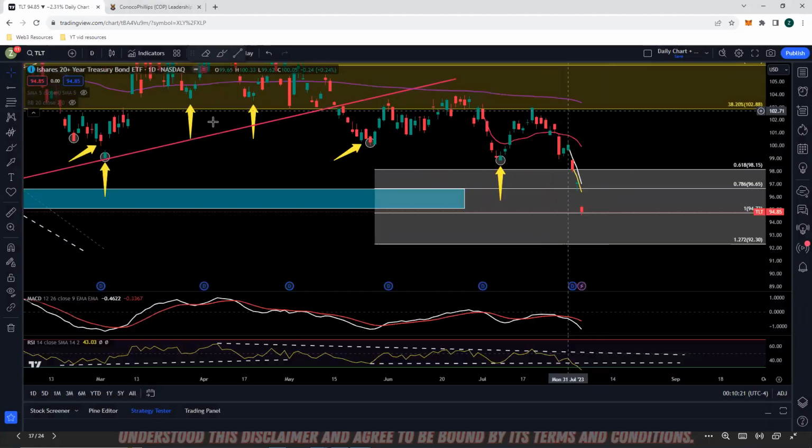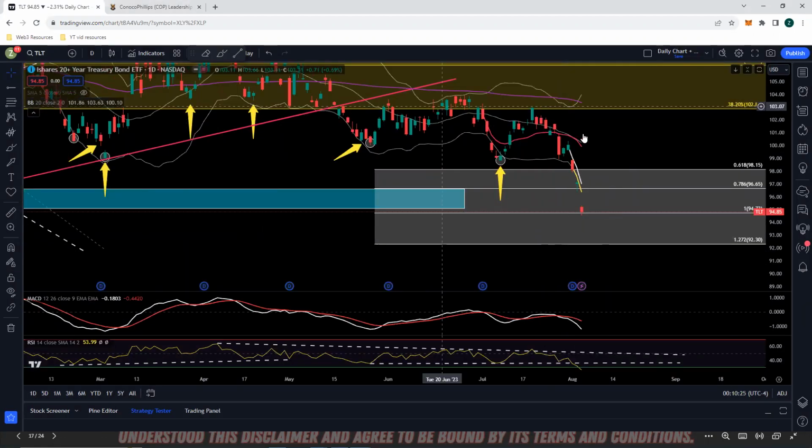One thing I do want to mention before we change charts is if we come here and throw on our Bollinger Bands, we are trading completely outside of the Bollinger Bands. That's an anomaly, and oftentimes price action will snap back into the Bollinger Bands. So be on the lookout for that. I wouldn't really be surprised if we see that sometime soon. Just a little bit of mean reversion, basically, being that we're trading outside of these Bollinger Bands.